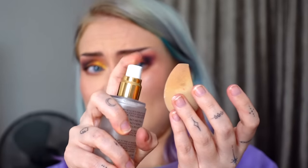Never used it before, just found this. Love Charlotte. So we're just gonna spray it. Ooh, it smells good. I feel like this is wasteful. I don't know how much I'm supposed to spray. My whole hand is wet. Okay, and now you're supposed to just, you know, dab it into your skin.